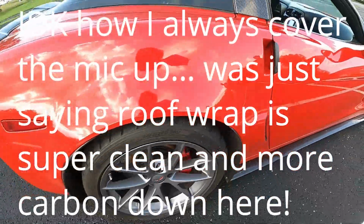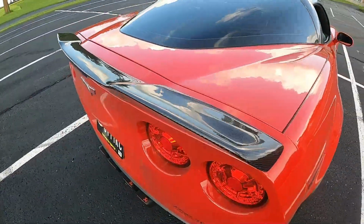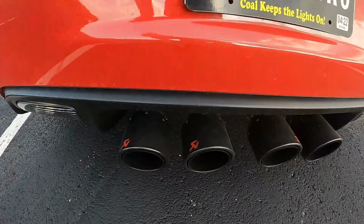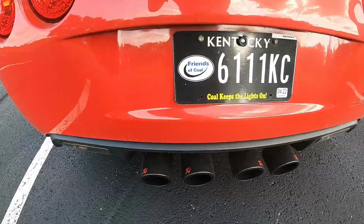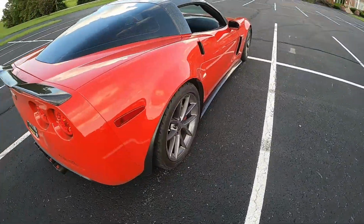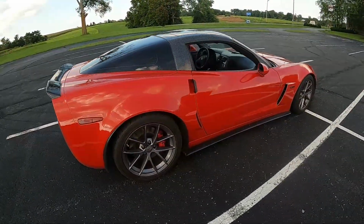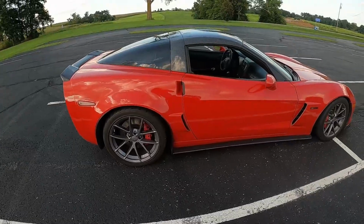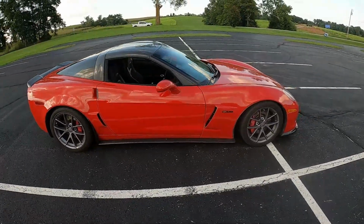The mud flaps and carbon back here. I think these are aftermarket tail lights. And then the Akrapovic exhaust. This thing sounds pretty nasty. I've never heard one on a Corvette before this car, honestly. And then the wheels, I'm pretty sure you said these are just from a newer, or a different Corvette, basically. Yeah, a newer Z, some sort of newer Corvette. But overall, this thing looks so sick, man.